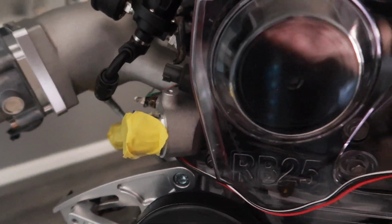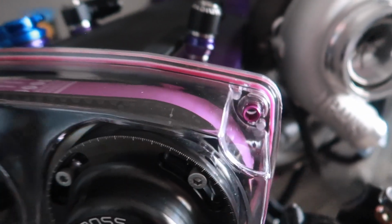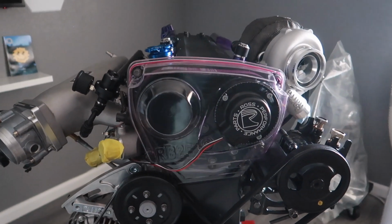Got a pink accent here. It's like a seal for the tray in the back, and then it comes with these little dowels that are purple. The Amazon special, guys, was like 22 bucks shipped. I believe the company is G+.